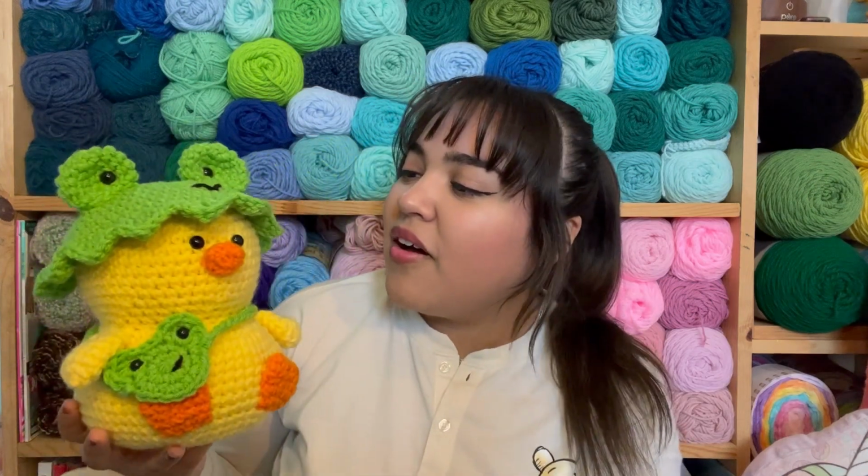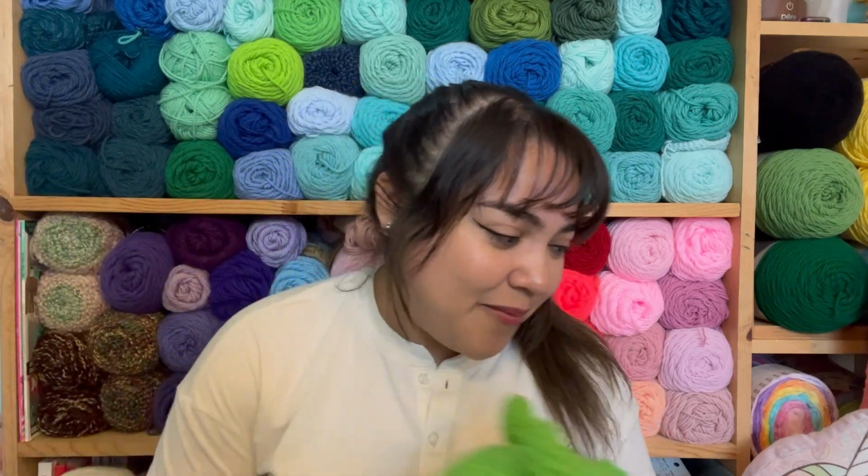He's ready to go on an adventure, and I'm thinking some more unique patterns will be coming soon, definitely. So sorry, I was going on about patterns and stuff.